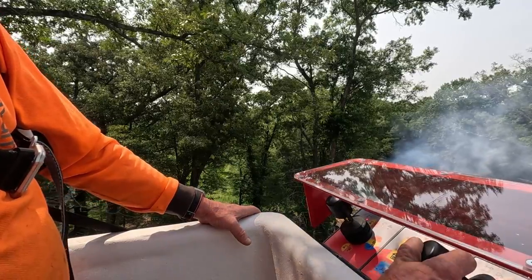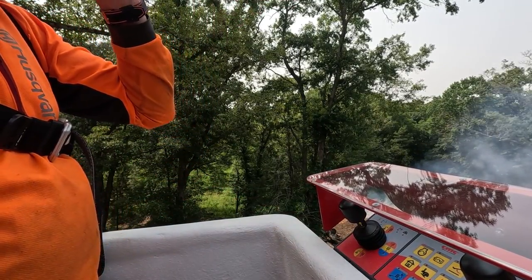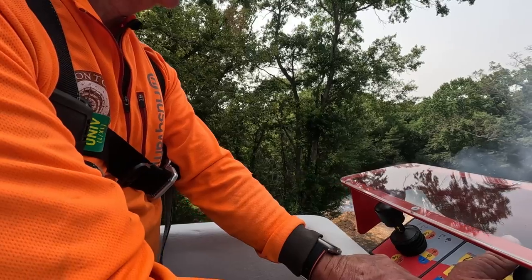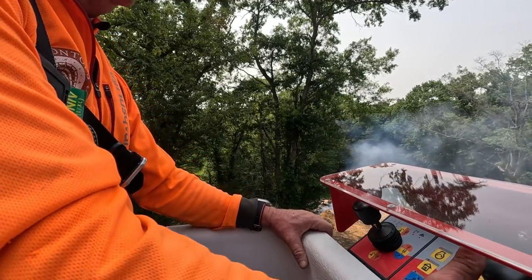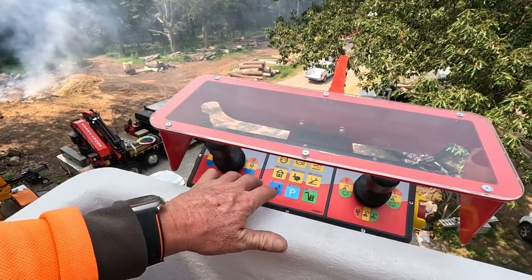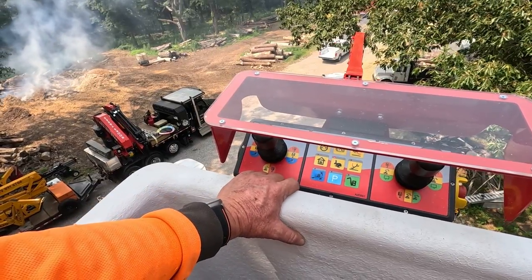You can multifunction on this thing, three functions. So let's see here. Trying to get my basket centered right there. All right, here we go. So you can see what I'm looking at. Each control multifunctions. And you control your multifunctions by, if you want the green, you hit this right here to turn it on. If you want the blue, that one right there.